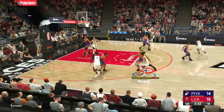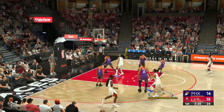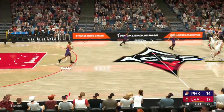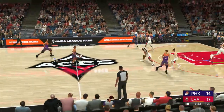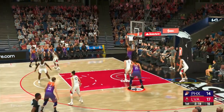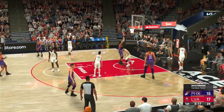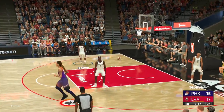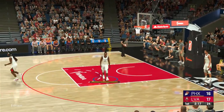Pass to Stokes. Over Griner. And she gets it to go. Hitting off the back of the rim. Their crisp passing has opened things up offensively. Yeah, it makes the game easy. 10 straight points off of an assist. That's impressive. And it's going to be a goaltending call. The basket will count. You know, she thought she had the clean block, but the ref saw it differently, and they called the goaltend.